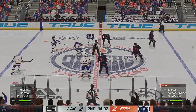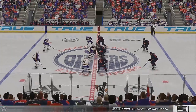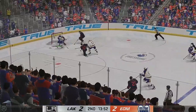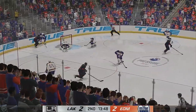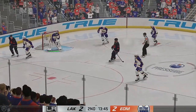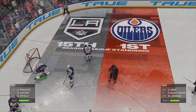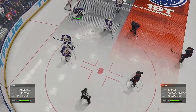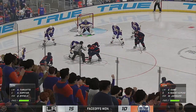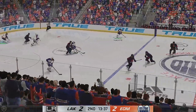Inching closer to the midway mark of the period. It's all tied up. And off the draw at center, they take control of the puck. Quick shot, and that doesn't reach the net. A little crashing and banging forces the turnover. Both teams are set. We'll drop the puck here. Nugent Hopkins has got possession. Let's see what they can do with it now.